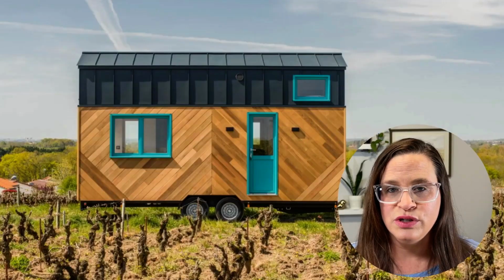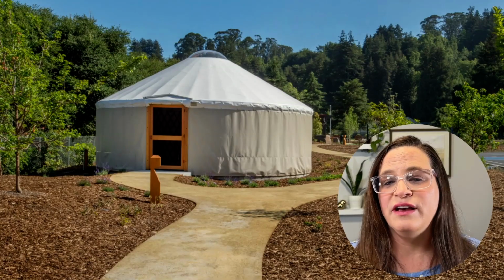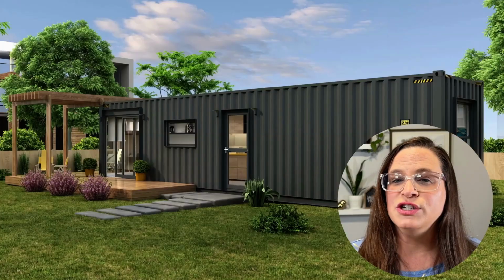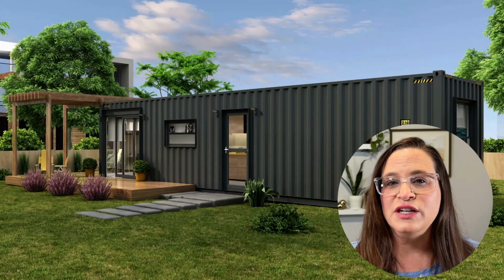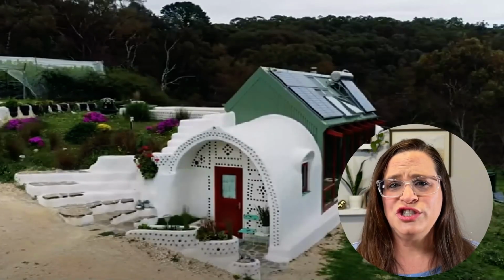Tiny home could be an RV, an actual tiny house. Some people would use a yurt for a tiny home. Others have converted a van or maybe even a school bus into a tiny home. Some are using the shipping containers for living spaces as well. I've also seen tree houses, 3D printed houses, and even people converting sheds into tiny homes. The thing that I love about tiny homes is it's so eclectic.